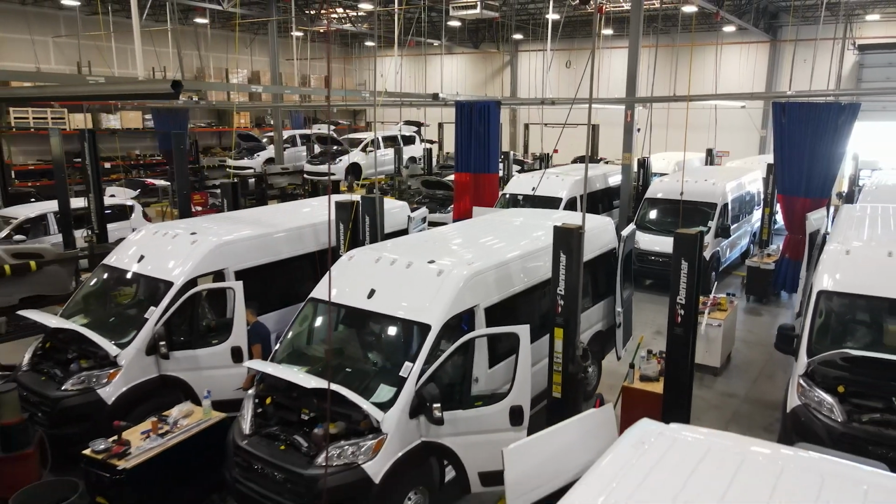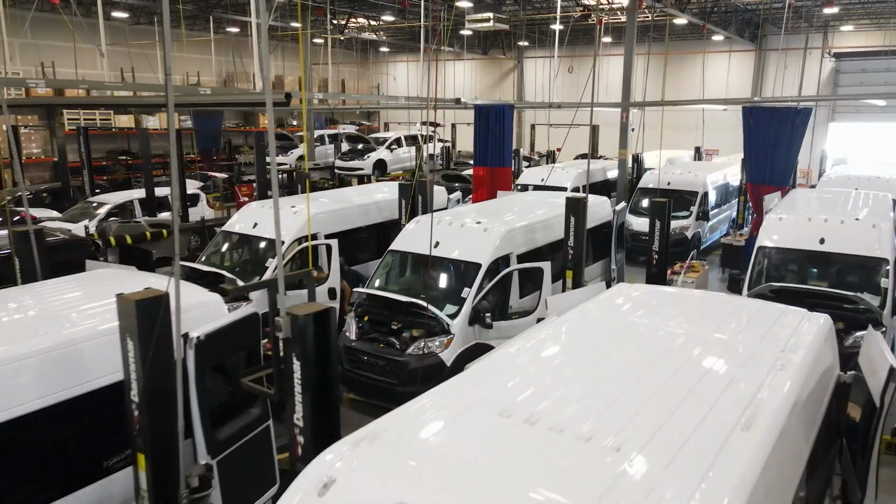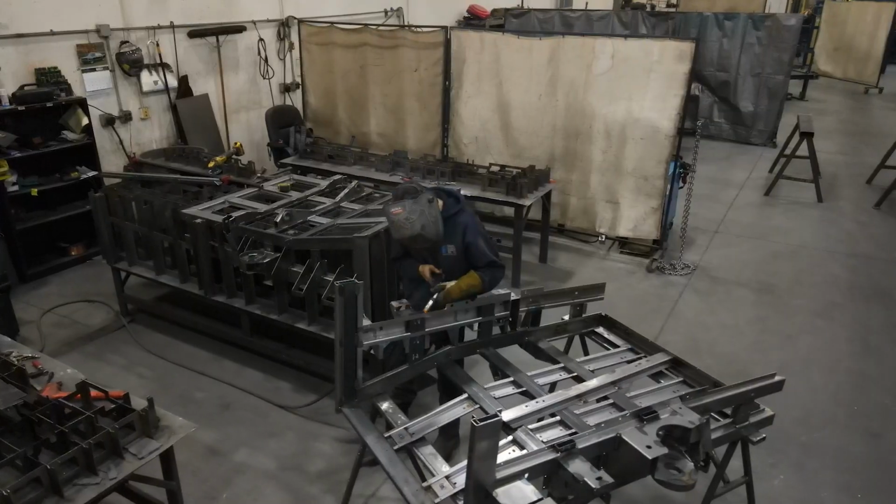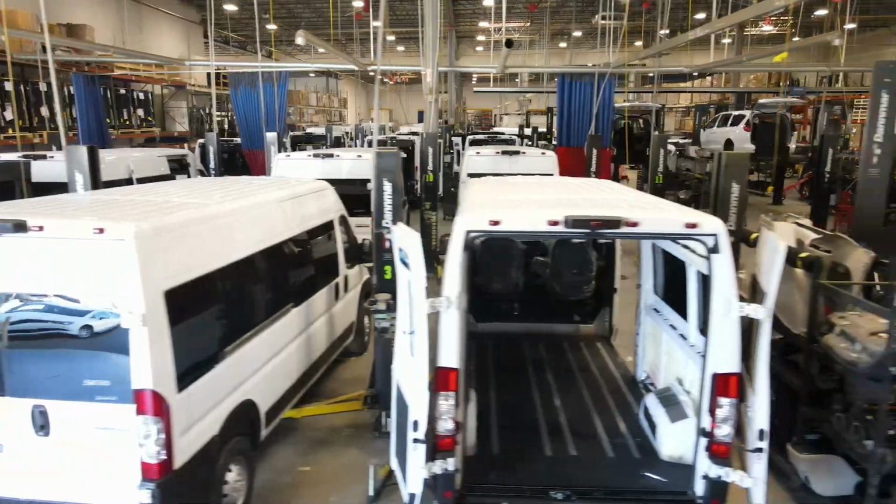So we pretty much do a full suite of modifications when it comes to mobility. We're most famous for our rear entry vans. We build the absolute best rear entry vans on the market. We've been doing it for a long time.